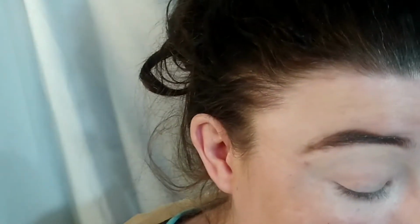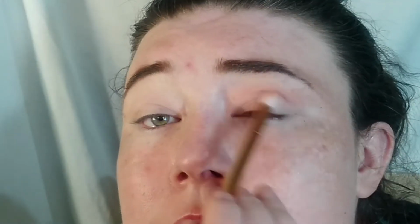Just trying to define my crease a little bit with, so I use that colour to set my lid and then that colour in the crease. This is just like my quick and everyday kind of look.